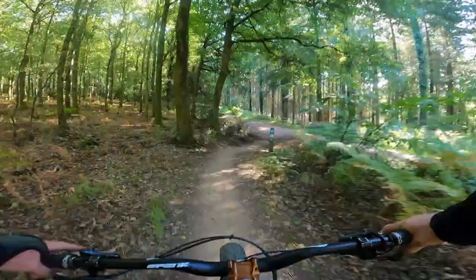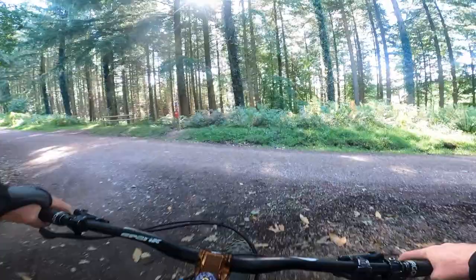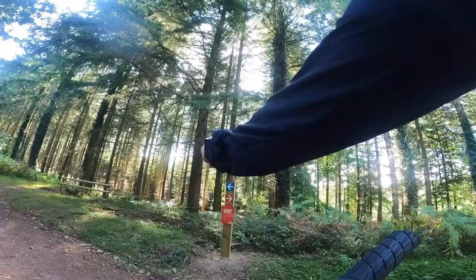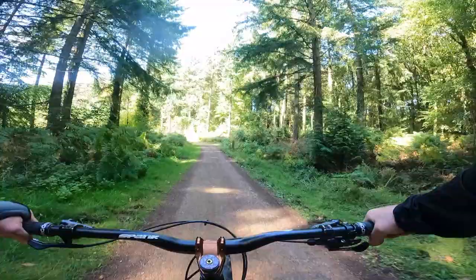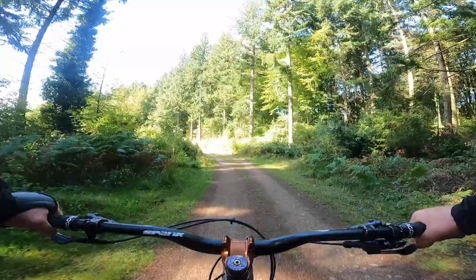What we're going to do is turn right. If you see this sign, this would be an easy one to make a mistake at. The Adit trail, we're going to hang a right, whereas the blue continues up there. So let's hang a right here. And we're just going to use this fire road to get to one of my favourite trails, which is called Cashbox.